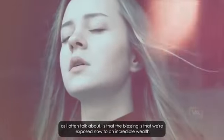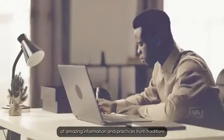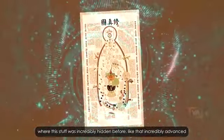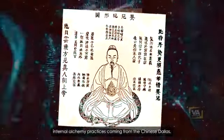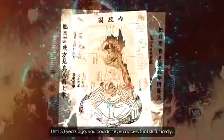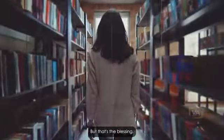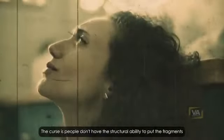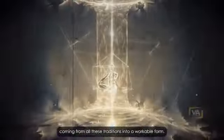So the blessing and the curse of modern metaphysics, as I often talk about, is that the blessing is that we're exposed now to an incredible wealth of amazing information and practices from traditions where this stuff was incredibly hidden before, like the incredibly advanced internal alchemy practices coming from the Chinese Taoists. Until 30 years ago, you couldn't even access that stuff hardly. And now so many deep parts of it are available to us. But the curse is people don't have the structural ability to put the fragments coming from all these traditions into a workable form.